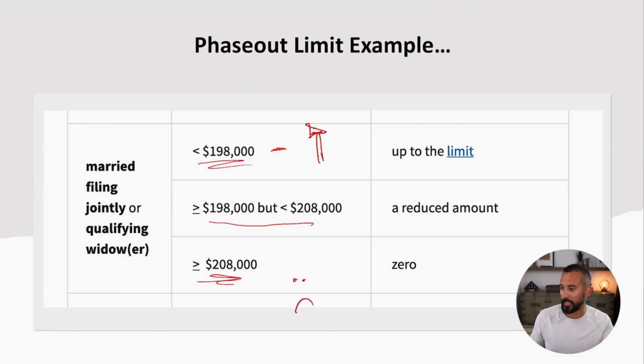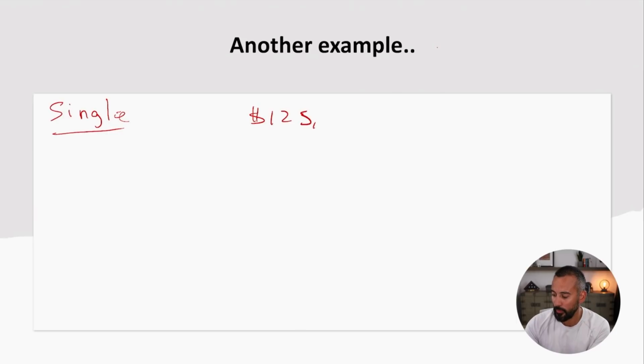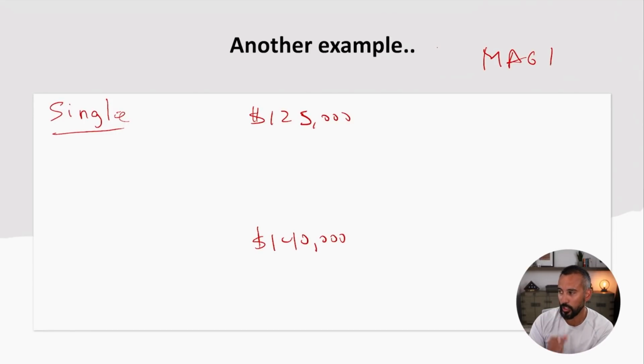Okay, so let's look at an example here. In that previous example, we were looking at if you are married, you've got a spouse, how that works. Well, what if you are single and you potentially make too much? So what are the phase out limits if you are single? If you are single, you can make up to $125,000. Once you surpass the 125, you no longer play in the Roth IRA, or at least at a reduced amount. If you make more than 140, this is where you are kicked out. As a reminder, this is modified adjusted gross income.